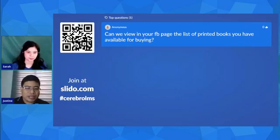Or maybe you can send us an email. Our email address is also posted on our website and on our FB pages. So yeah, we can send you the list of books if you would like to avail of these materials.